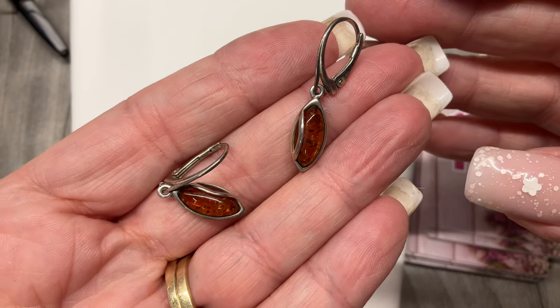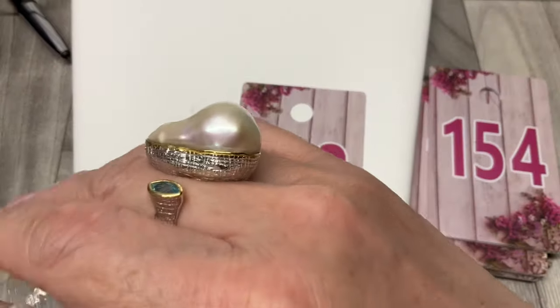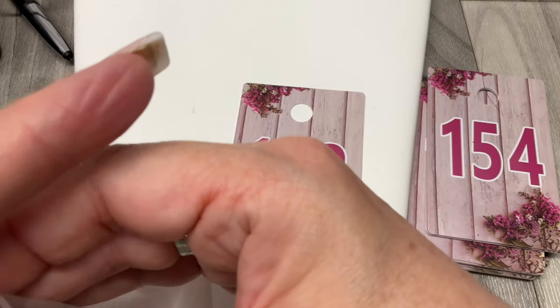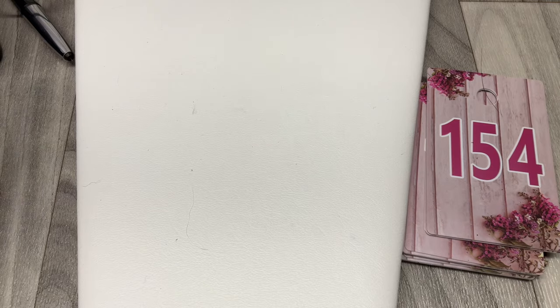Okay, gorgeous. These are going to be $10. Let me put those back in here too. Taking too much time, Julie. Okay, $10 on those earrings.